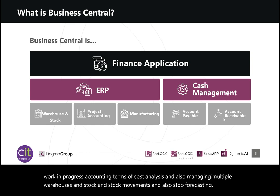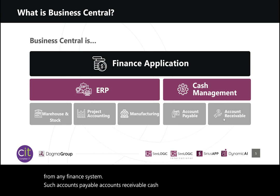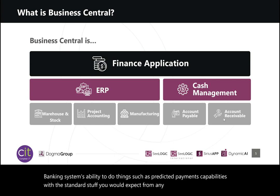It also provides standard cash management capabilities, as you would expect from any finance system, such as accounts payable, accounts receivable, cash management, integration into banking systems, ability to do things such as predict payments, all the standard stuff you would expect from any sort of cash management ERP finance system.